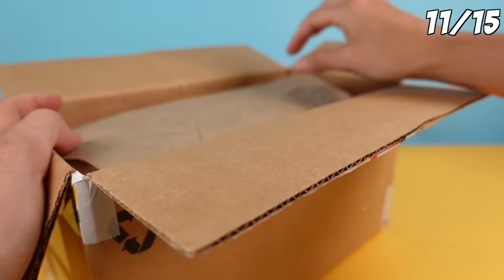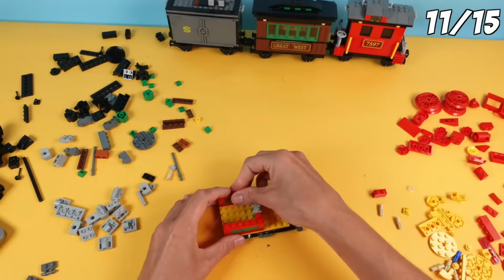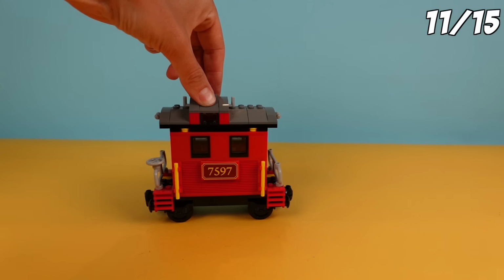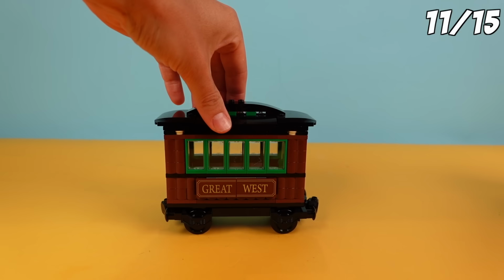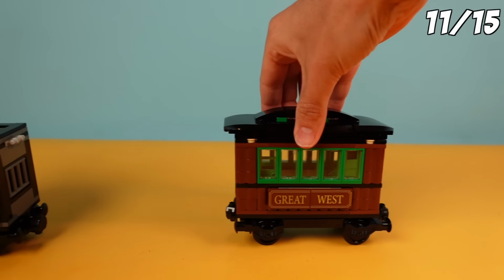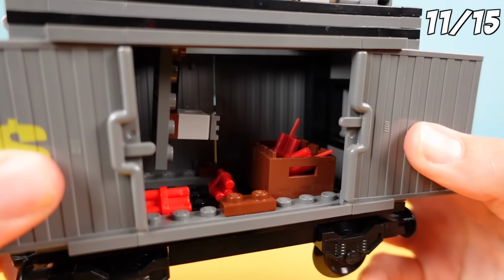So instead, let's build Toy Story 3, starting with the Great Western Train Chase. This is the largest Toy Story set with 584 pieces. There's a little red caboose with a removable roof and 2 doors. This Great West passenger car also has a removable roof and 2 doors. And this really cool cargo section with a trap door on the roof, these cool sliding doors, and TNT?